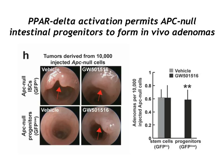And this is consistent with our notion that stem cells are often the cell of origin for intestinal premalignant adenomatous lesions. In contrast to this, when we delete APC in stem and progenitor cells that have PPAR delta activated with our GW agonist, we find that both stem cells from these GW-treated mice and progenitor cells are able to initiate tumors. And this is quantitated in the bar graph to the right, where stem cells from both vehicle and GW-treated animals are able to effectively initiate tumors in recipient mice, but only progenitors from the mice that are treated with GW are able to initiate tumors, indicating that PPAR delta activation permits APC null intestinal progenitors to form in vivo premalignant adenomas.